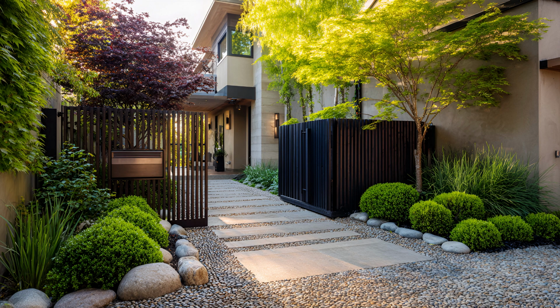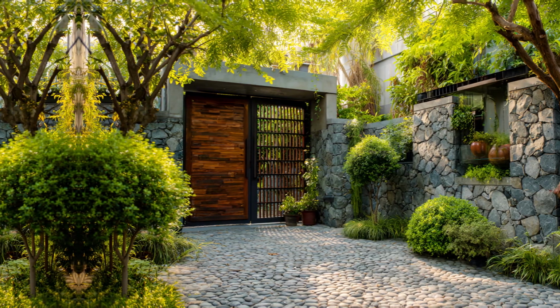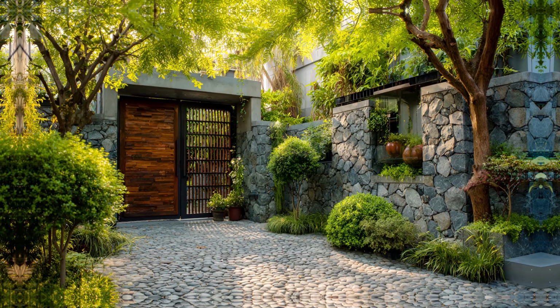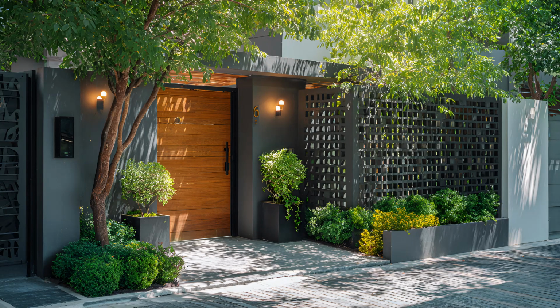Uplighting a single tree creates drama, while low pathway lights create intimacy and safety. The rhythm of lighting changes the emotional impact of the entrance, offering serenity at night and vibrancy during the day. What makes all of these trends especially compelling is that they are not limited to luxury homes. With thoughtful planning, even modest houses can adopt these design principles.